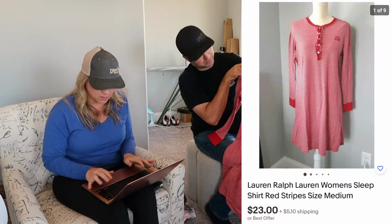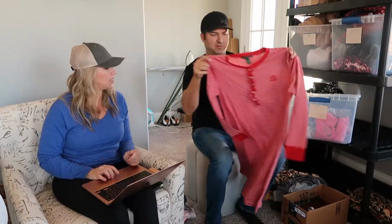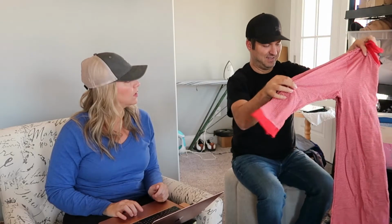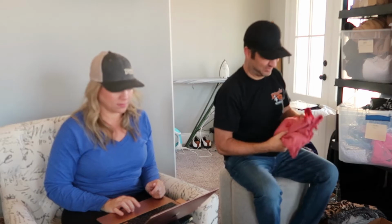Ralph Lauren is a long shirt, a sleep shirt is what it is. Oh, so like a sleep shirt. Ralph Lauren. And it is listed. It is listed, okay. Sometimes when she says it's listed, it's like, well, then why didn't it sell? Yeah. I'd rather it be not listed and have at least a reason why it didn't sell.